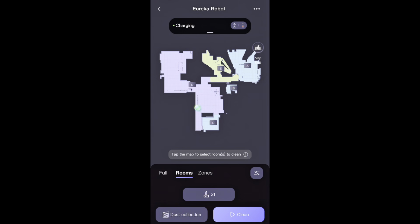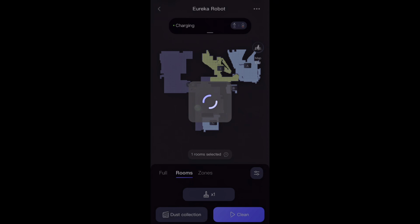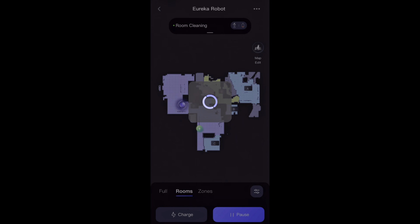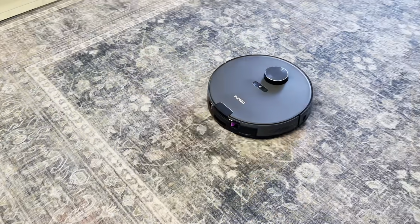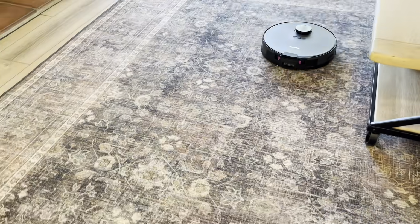It's very simple. Once you have everything set up, you just connect to the internet, download the app, and then you can actually select which rooms you want it to clean. You can program it to clean on certain days or for a certain period of time. So it just completely takes the stress out of even having to think about cleaning your floors in your house.